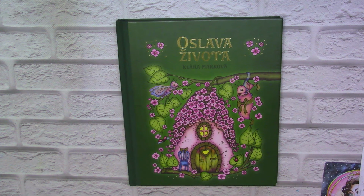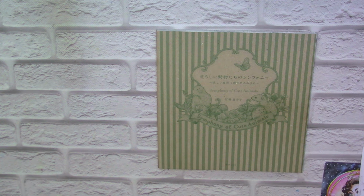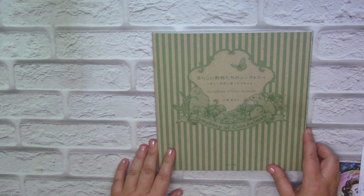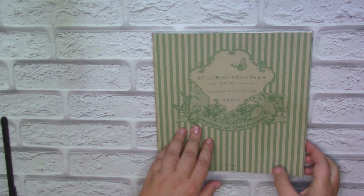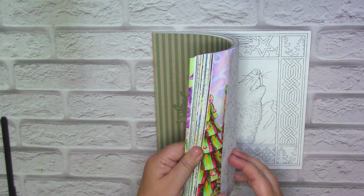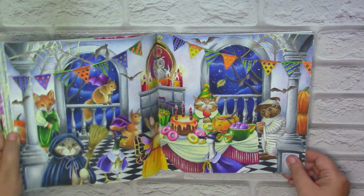Final picture which I will show you is from Symphony of Cute Animals. So sorry, it doesn't have the dust cover now, because I continue to work in this book almost each month, so the dust cover is safely sitting on the shelf. And I did a Halloween spread, this one.